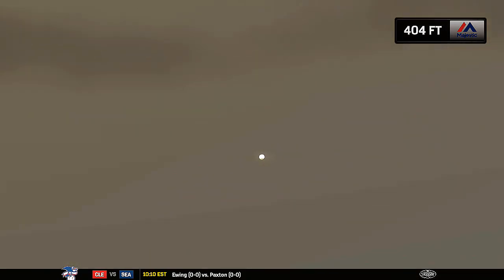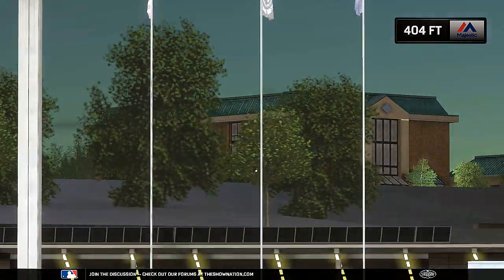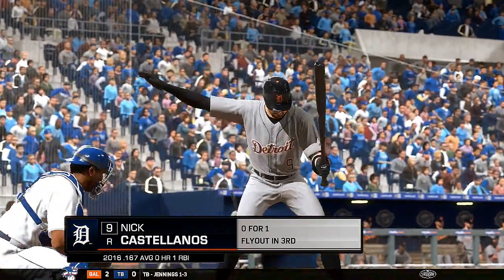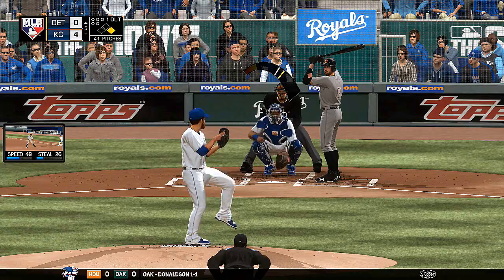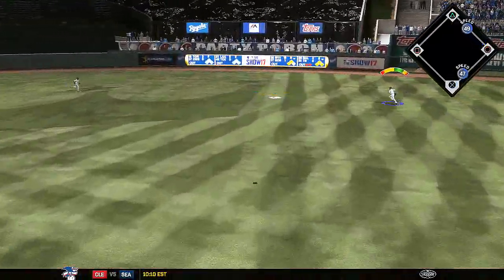That ball is definitely going to be a nice souvenir for some very nice Royals fans out there, if they can get to the fountains. Trust me, I've been to enough Royals games, they're crazy enough to go in the fountain to get it. 4-0 now for the Royals, as we'll see the Tigers up to bat here.